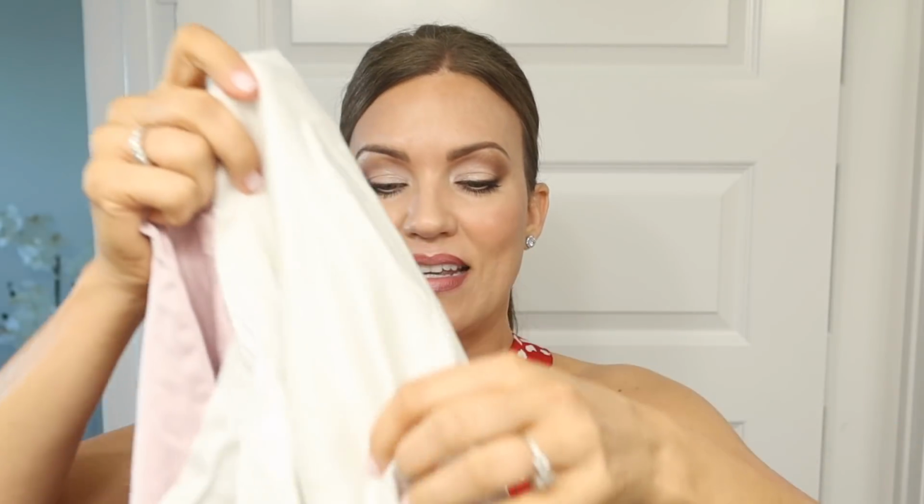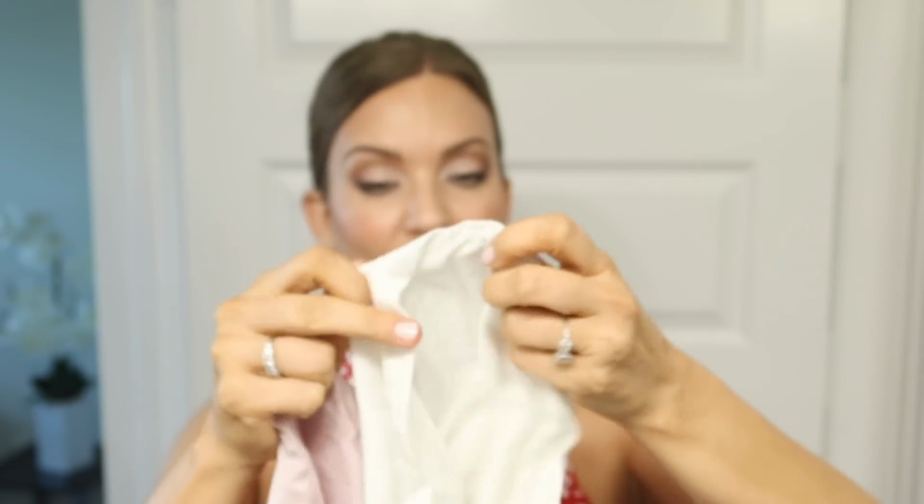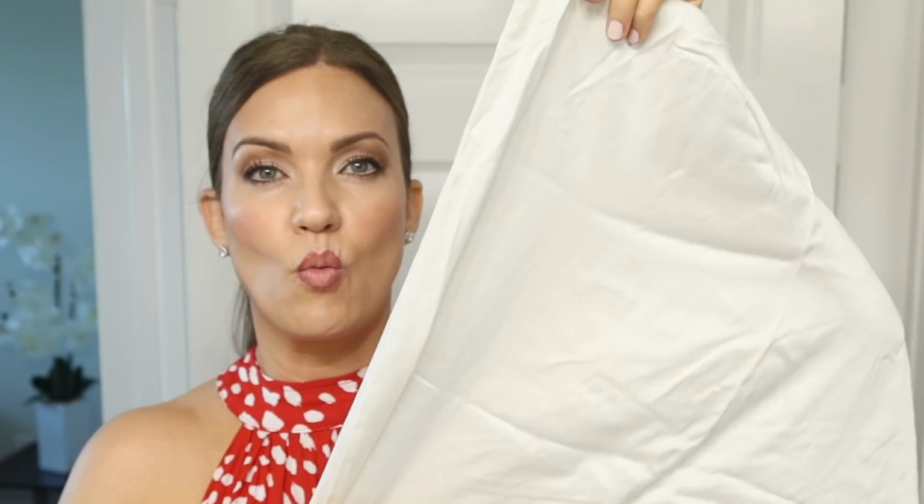Now that pillow does come with a silk pillowcase that will fit on it perfectly, but I never use that. I just get some silk pillowcases off of Amazon. My favorite brand is this one right here called Alaska Bear, and this is in a white cream shade. They're a little wrinkled because I had them folded. I travel with these as well, and I will switch out my silk pillowcases every couple days.